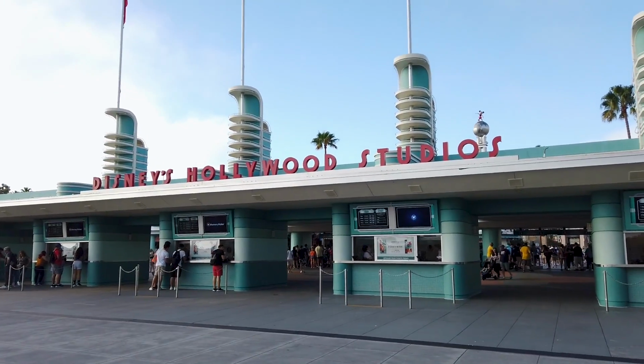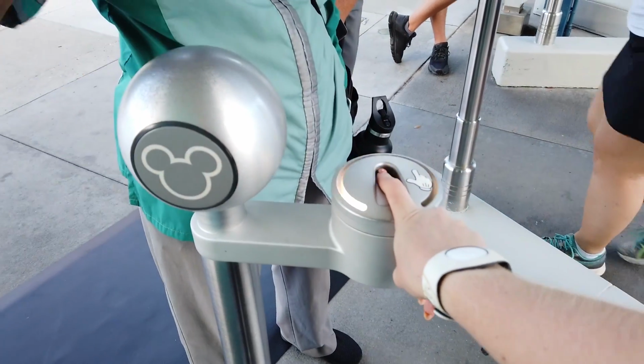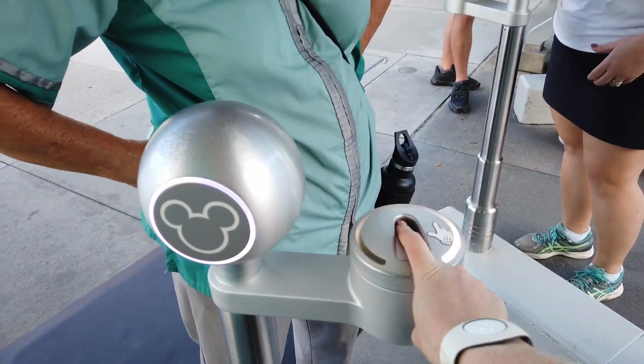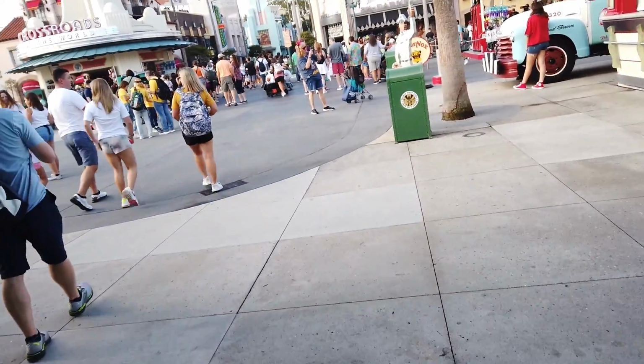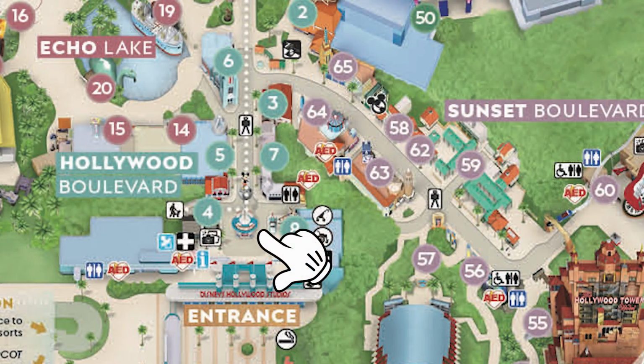I'm here at Hollywood Studios today to walk you through anything and everything that you can find here in the park to help you better plan your next trip to Disney World. So we have just tapped into Hollywood Studios, and that's going to bring us first to Hollywood Boulevard. Hollywood Boulevard is the entrance here to Hollywood Studios.